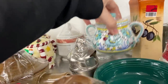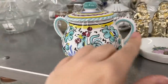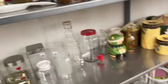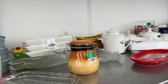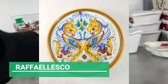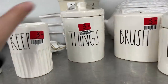Oh, look at this. This is Italian pottery. The one that has the dragon looking phoenix bird mix thing. I forget the pattern. If I remember when I'm editing, I'll put it up on the screen. But that particular bird pattern sells really well. I've sold every piece I've ever gotten. This was here last time. Oh, and we have some Ray Dunn.